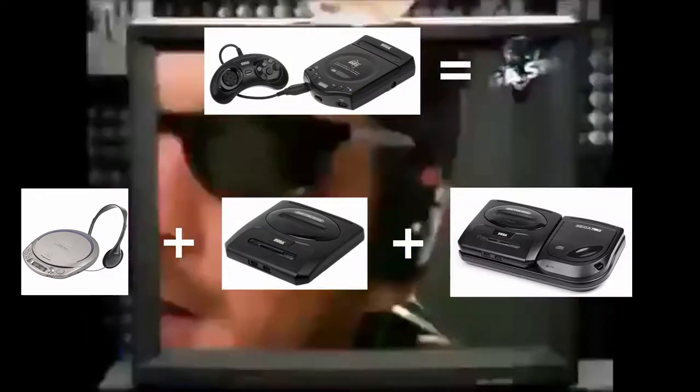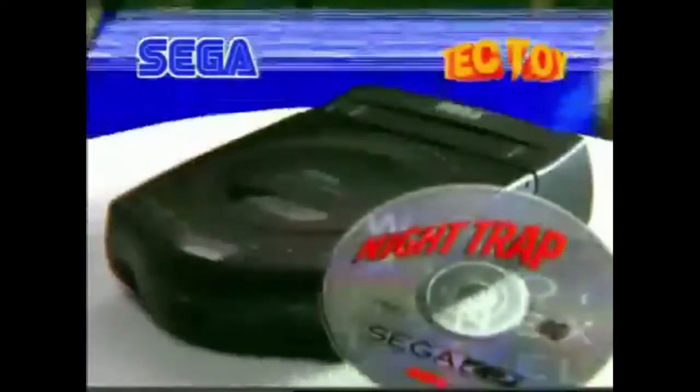1994 saw the release of the Genesis CDX. It combined a portable Walkman, Genesis, and Sega CD in one unit. It came with three Sega CD games to offset the hefty $400 price tag: Sonic CD, Echo the Dolphin, and the Sega Classics Arcade Collection. It was only produced for 1 year, and is highly sought after today.